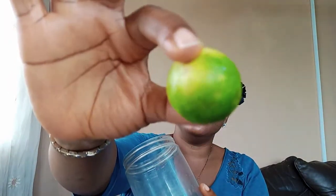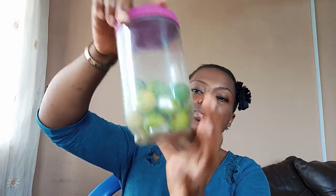And then the fifth food that I will share with you today is the lime. Give it up to the lime. This is lime, okay? Let me open it. This is where I keep my limes. This is how it looks. When I buy them like this, I put them here in the fridge. Now, lime is a powerful citrus fruit.